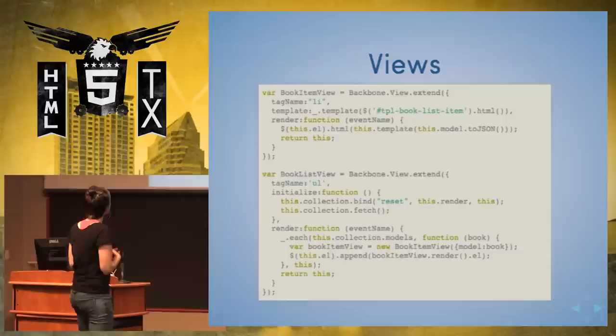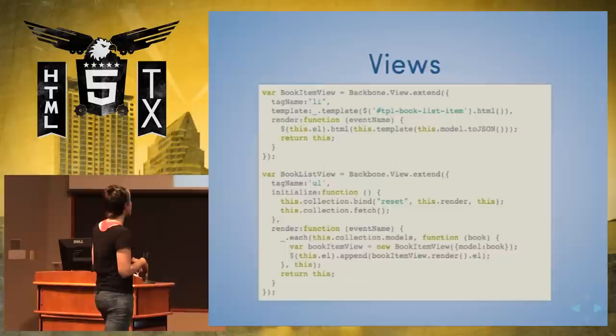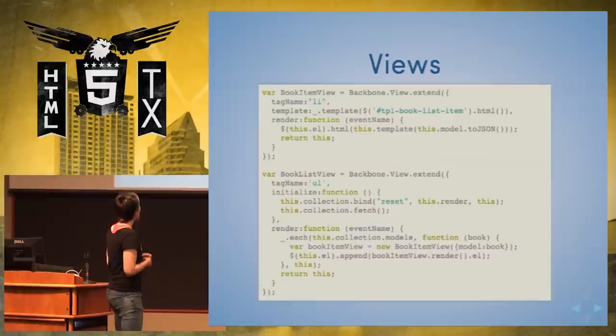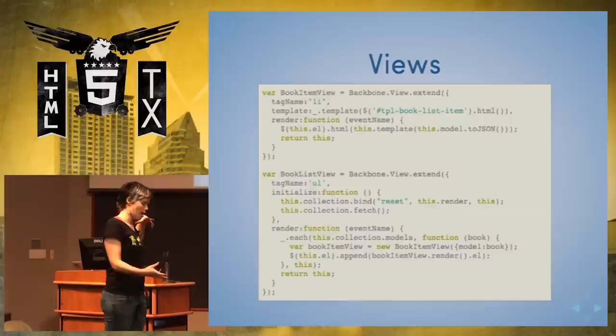So we might basically want to do a list of books. So we'll have the book item view, and we can tell Backbone that the root tag for that is going to be an li. We can give it a template. This one's using the underscore templates. You could use whatever templating system. You could use ghetto inner HTML if you wanted. And then we just render that model into it, right? Then we've got this view here, which is a book list view, and this actually is going to nest item views. So here, oftentimes your views are associated with either a model or a collection, or maybe both.